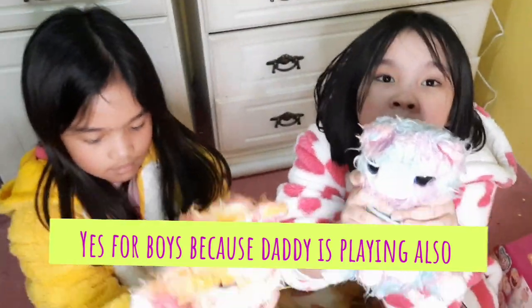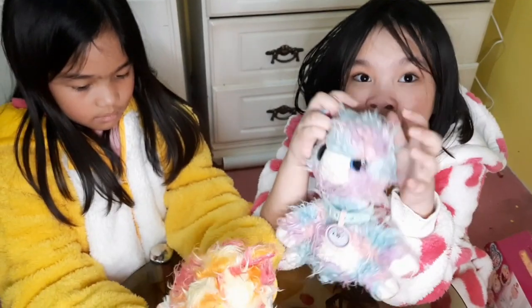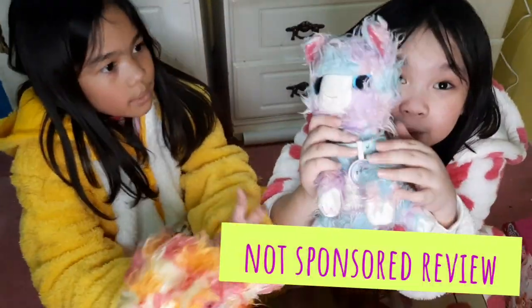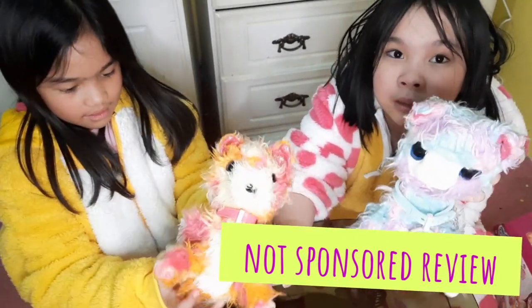So guys, we're encouraging you. Don't cover your face again. So guys, we're encouraging you to buy Scruff-a-Luvs because it's so much fun to play with. You can, and so cute. So cute, cute, cute.